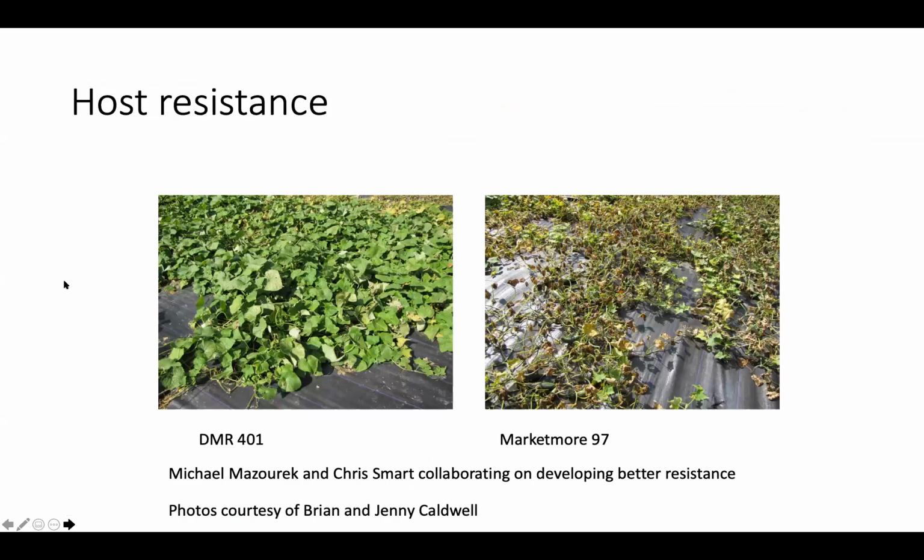So I just wanted to show you, I'm pretty sure this is a variety under development from the Missouri lab, to show you the level of the difference that a resistant variety can make. So this is in the same farm. This is Brian and Jenny Caldwell's farm near Ithaca. And so neither of these had been treated. So this is Marketmore 97, which is just a regular susceptible variety, compared with this DMR 401. I don't know what the fate of this is. This was a couple of years ago, whether this has been a named variety or not at this point. But I think there's some good resistance coming in the future.